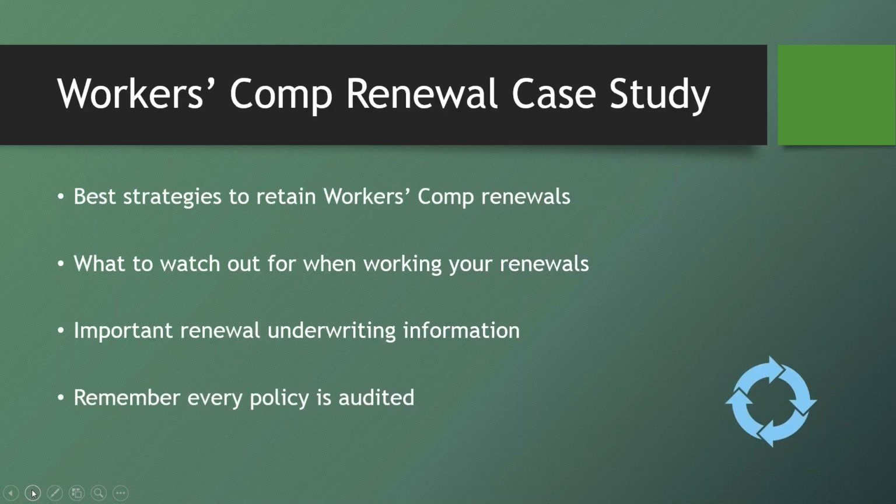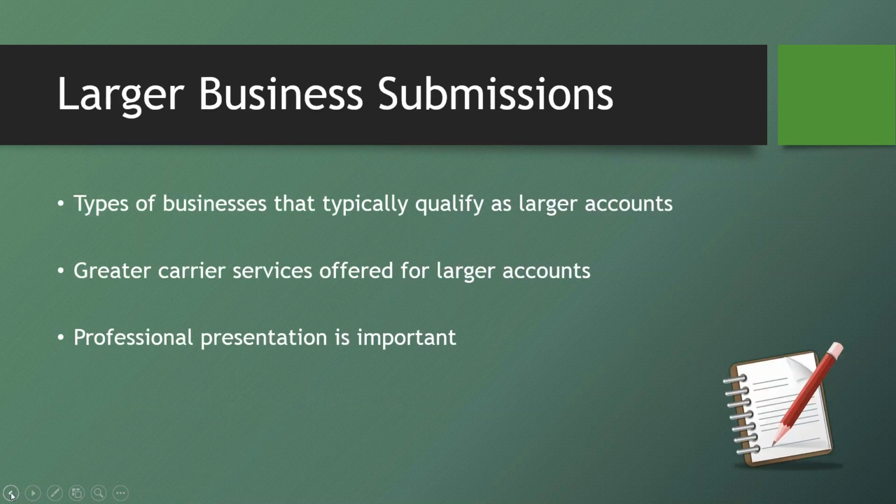So before we move on, one last thing. I want to add that a good complete submission, whether it's large or small, can take the same amount of time and effort to underwrite. So the key is to have a complete and detailed submission and know what information you need to obtain prior to submitting it. And in our previous webinars, we've actually described what a good submission should look like, and we have those recorded webinars on our website, which is CIDinsurance.com.